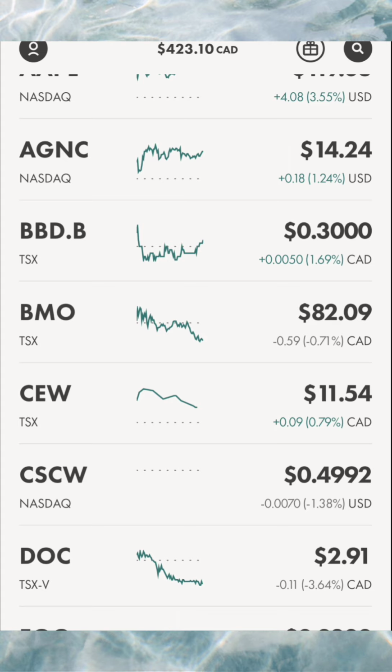The app is just like the Robinhood app and the Wifi app. It's pretty easy to use, user friendly.